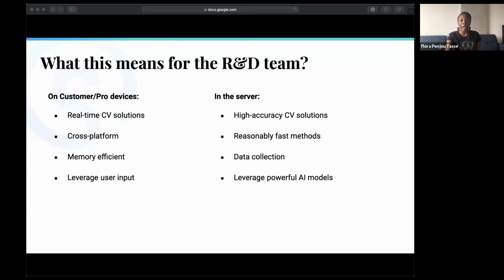Obviously, on the device, things are a bit cheaper because we can leverage the existing GPU on devices. For those devices that do have a GPU, we can be memory efficient, we can leverage user input and give really quick feedback. And on the cloud, we can start thinking of potentially more memory intensive solutions. We can start leveraging large AI models, and we can look at solutions that have high accuracy at the expense of being resource intensive. It's quite a nice setup where we can pick and choose where we want to deploy our solutions, keeping in mind that sometimes, because of privacy reasons, some solutions can only be deployed on the device.